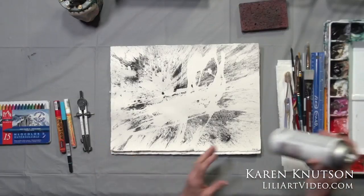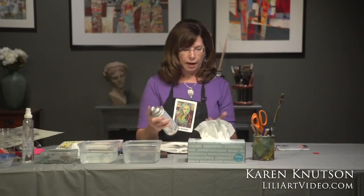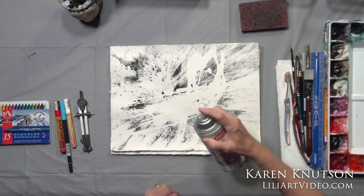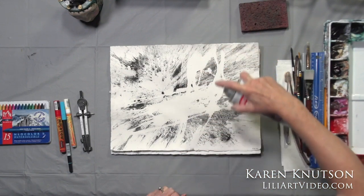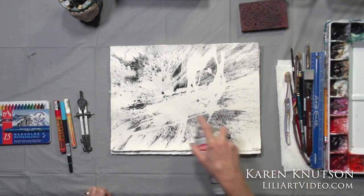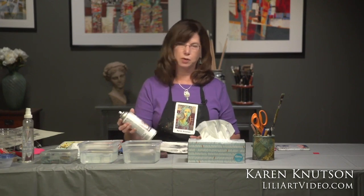So with this one, this is the workable Krylon workable fixative. I think there's probably other brands. You can use any one you want. I spray it outside. We're in a studio setting right now, so I'm not going to show you that right now, but I will go through the motions so you'll really be able to know how to do this. So the workable fixative, what I do is I start outside on the lawn, and then I spray in a vertical motion about 6 inches away from the paper. And I make sure that I go beyond the paper, and then I come sideways horizontally, the same way, about 6 inches away from the paper. And then when you get done, you really should let this aerate outside for a while. Then go wash your hands with soap and water. This is pretty strong stuff.